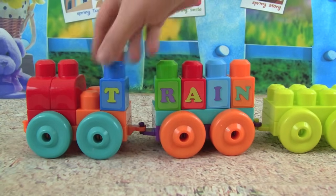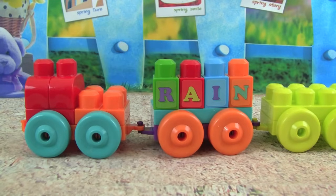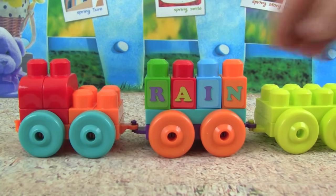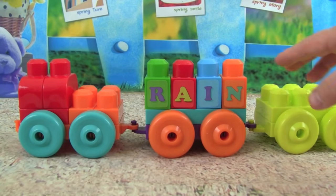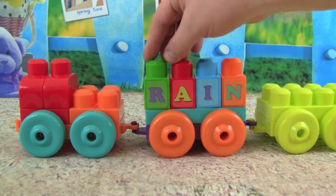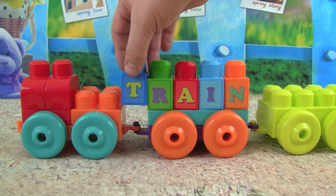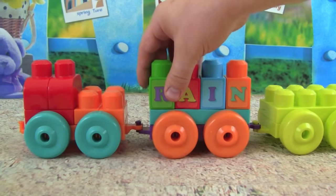And what's really neat about train, when you have it like this, it's train. But when you take away the T, we have another word. Rain. Rain, rain, go away. Come again another day. Woo! So we've learned two words from the same word. Train. Rain. That is really cool.